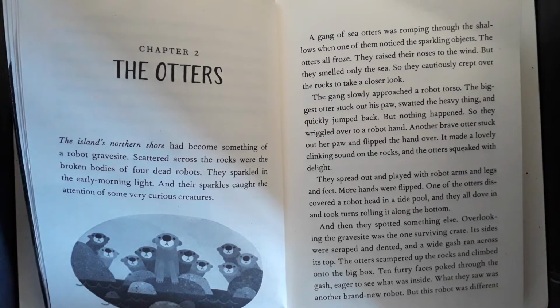A gang of sea otters was romping through the shallows when one of them noticed the sparkling objects. The otters all froze. They raised their noses to the wind, but they smelled only the sea. So they cautiously crept over the rocks to take a closer look. The gang slowly approached a robot torso. The biggest otter stuck out his paw, swatted the heavy thing, and quickly jumped back.